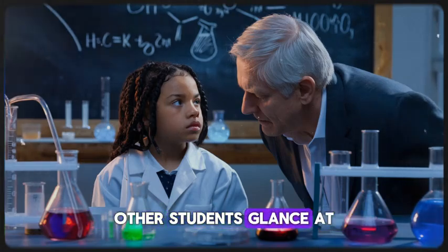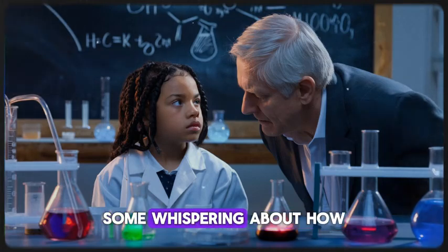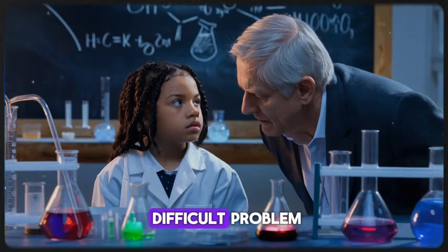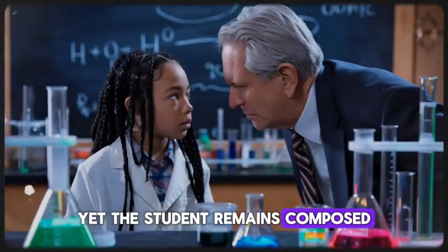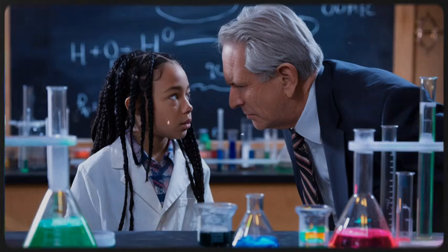Other students glance at her with admiration, some whispering about how she solved the most difficult problem effortlessly. The atmosphere is filled with tension, yet the student remains composed, her confidence radiating through the scene. The lighting is dramatic, with a spotlight subtly highlighting her and the experiment, emphasizing her intelligence and success.